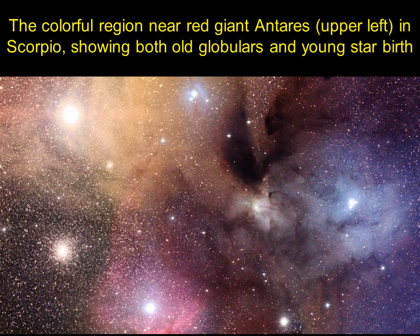This is just a beautiful photo. I've tried to reproduce a photo like this with my own equipment, but I've so far failed. The sensitivity required is very high. These colors look gorgeous here, but you need really, really pitch black skies to get down to sky brightnesses that will allow you to see this.